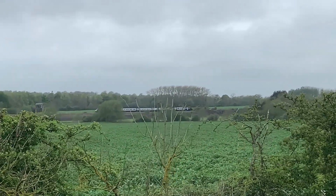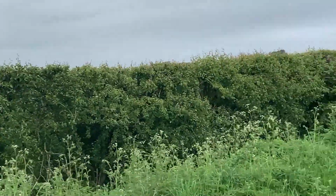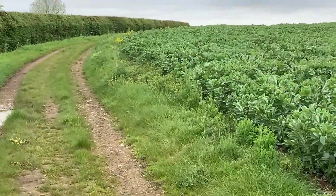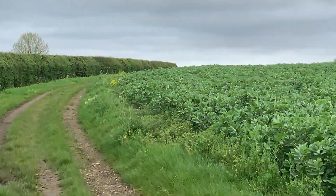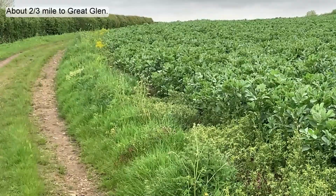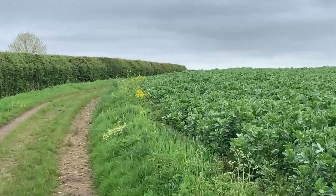Finally a train. Although I'm now so far away, it doesn't really matter. Never mind. Footpath still to Great Glen. And I've just noticed it goes across the busy road ahead of us on a little bridge. That's only a good thing.